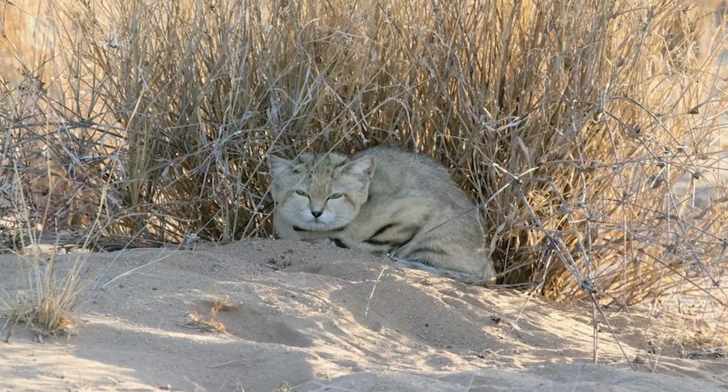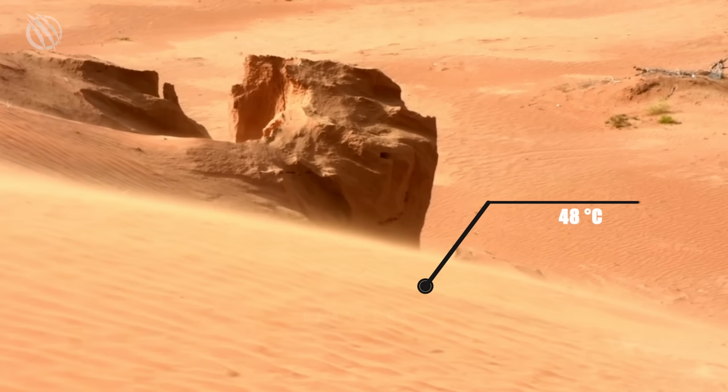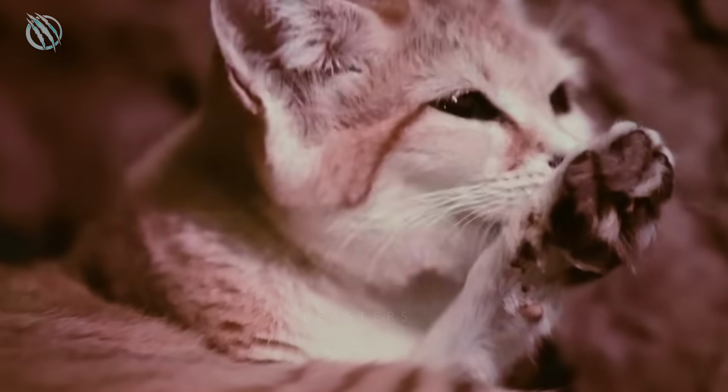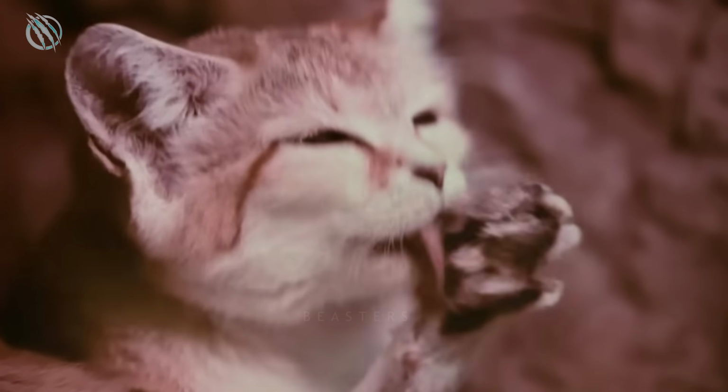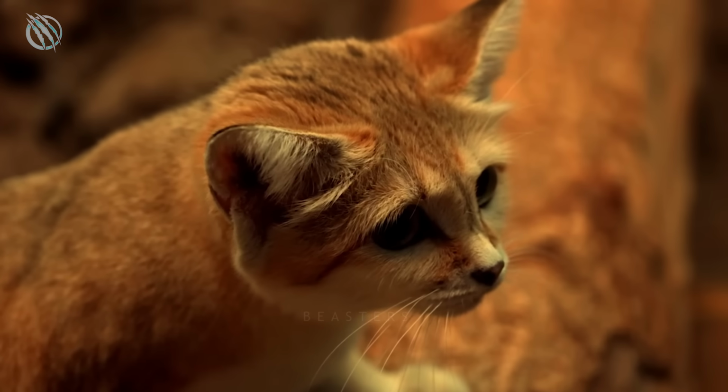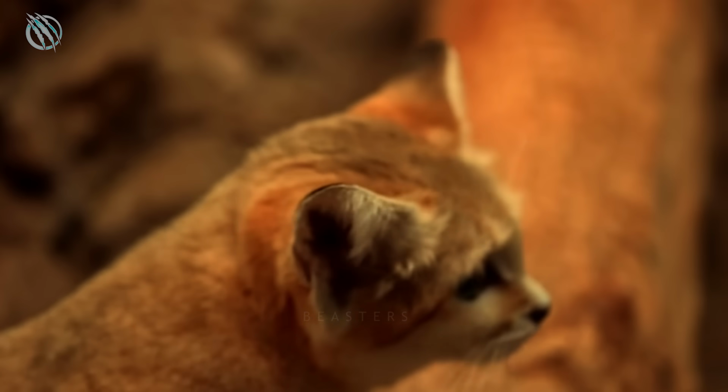These unique felines are the sole inhabitants of the desert, and they are well equipped to endure its extremes. On scorching days, the desert sand can reach temperatures as high as 119 degrees Fahrenheit, posing a threat to most creatures, including cats. However, sand cats possess fur cushions covering their paws that shield their paw pads, providing protection against the blistering desert sand. This adaptation also offers a secondary advantage. It allows them to traverse the ground without leaving discernible footprints, making it nearly impossible for predators to track them.